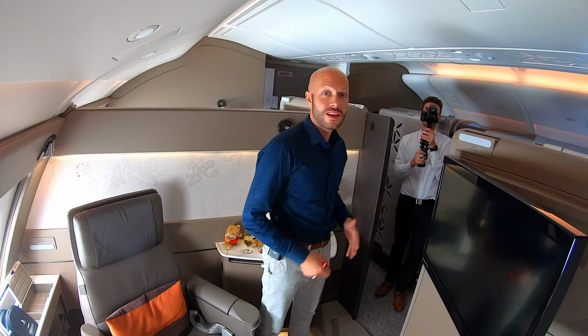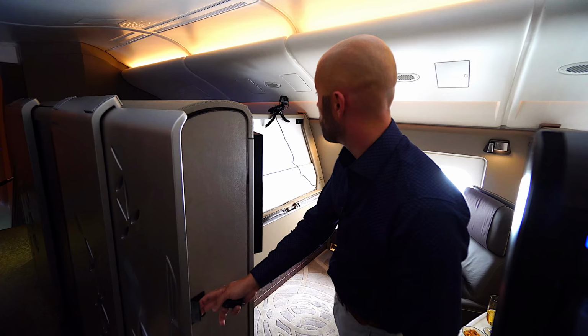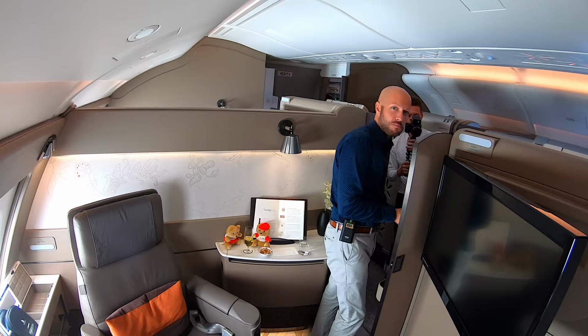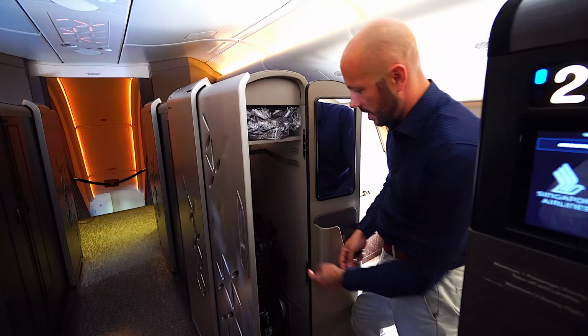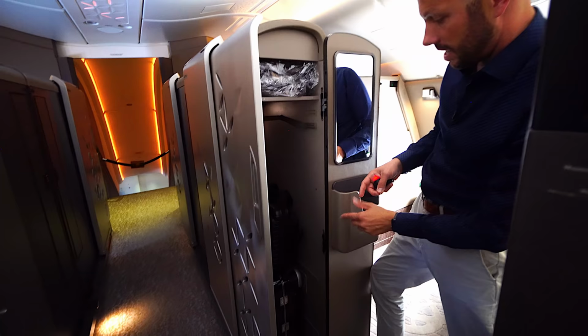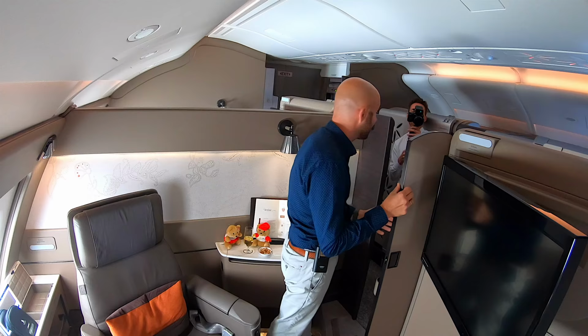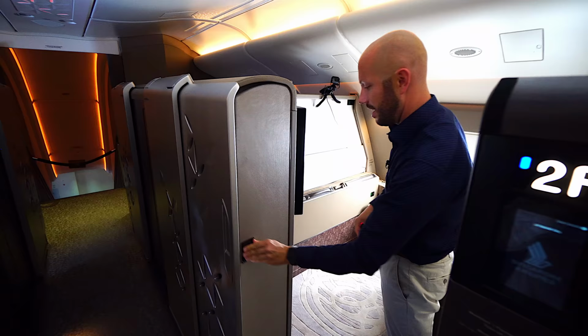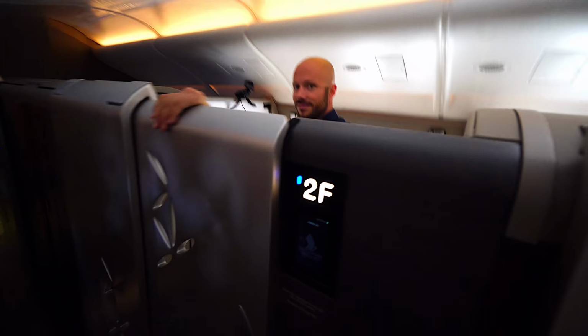Here at the entrance of my suite, I have a really big closet and there's plenty of space inside. I got my carry-on luggage and my big removable laptop case. Inside there's a mirror as well, and my blanket if I need one. It's a lot of space here inside, and I can close the door, or open the door just as I want.